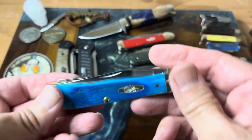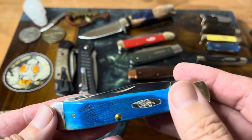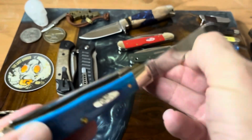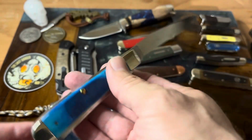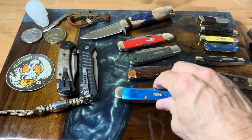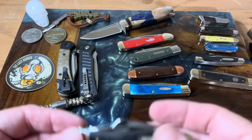Of course, I won Pete's giveaway. He sent this beautiful Caribbean saw cut bone case trapper. What a beautiful knife. I love that blue bone, just looks fantastic. And I tell you what, I wish I had a nice cool blue pool of water to jump in. That would be nice, because it's pretty hot and steamy here in the old RJ studios.